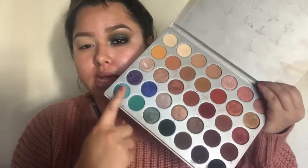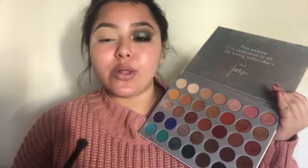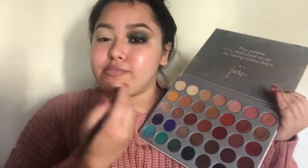So I'm going to start off with this eyeshadow palette. This is the Jaclyn Hill palette, of course. I love this. This is the palette that I use to do all these fun looks. It has rows, sections where you can have fun colors too. I really like this palette. This is a palette for everybody. If you want neutral shades or fun shades like this, you can literally do whatever you want with it.